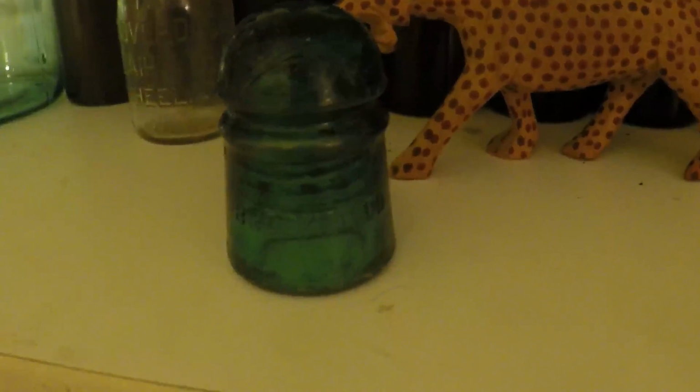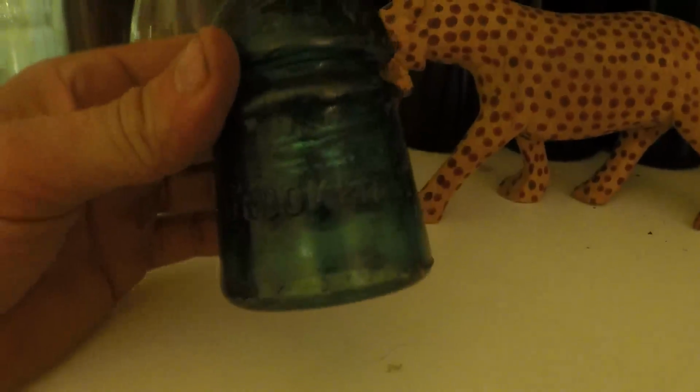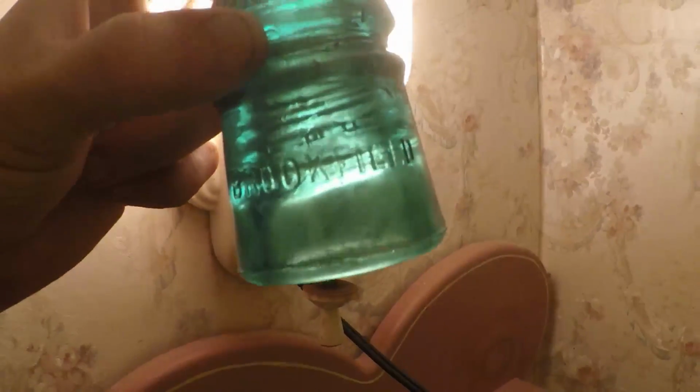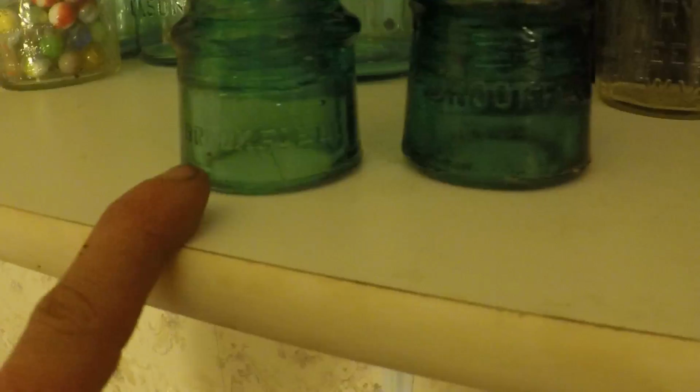Alright, here's this insulator I found. It's real nice. It's real nice blue glass. It says Brookfield on it. But I got some of these in an antique store. I found a lot of these, and I got a lot of them in an antique store. But I thought I had one like it, but I do not. I don't have this. See, the one I thought it was like is completely different.